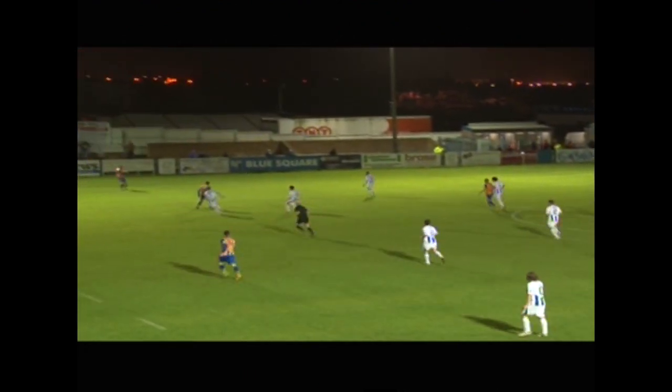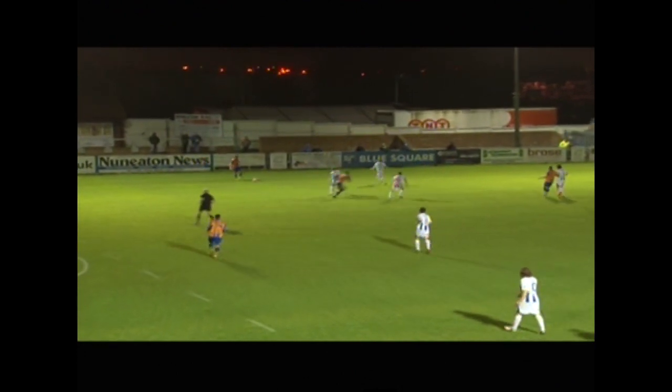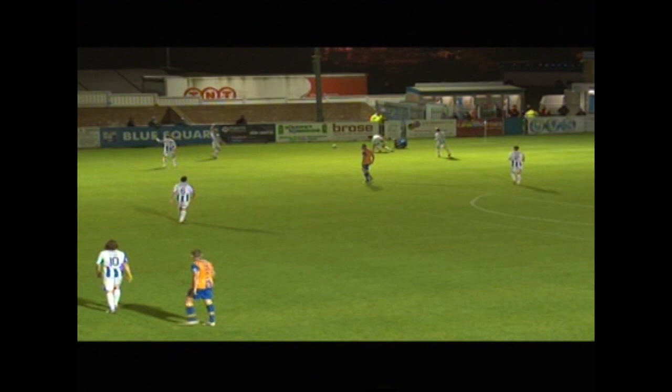Nico comes onto this near side and he's got it now from the substitute Matt Green, and then played inside as Mansfield try and nick it at the death. We've seen that so many times here at Liberty Way, where sides have got a goal in the dying seconds.